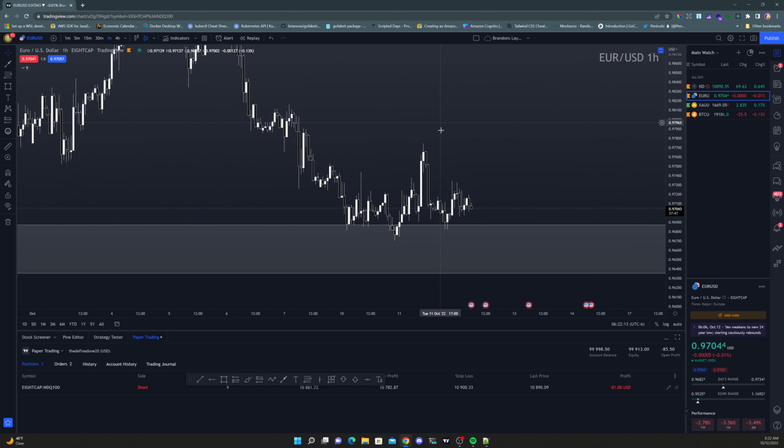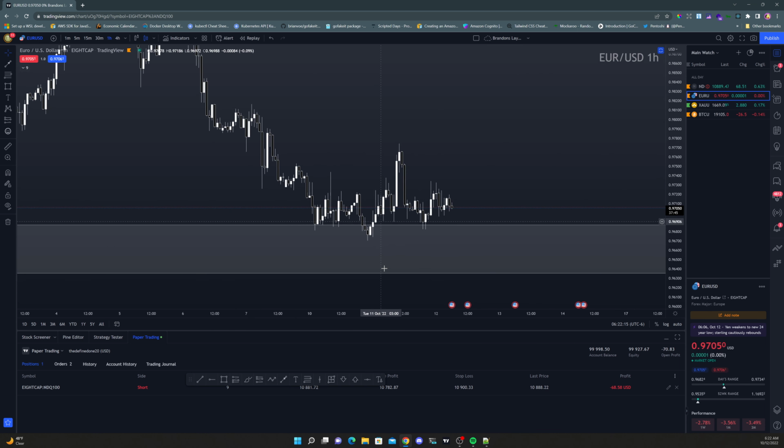And what are we seeing? Well, we saw it break down, we saw it break up, and now we're seeing it pull back just a little bit. So what do we want to do? We want to find some area in here. I mean, technically, we want to say potentially that area.